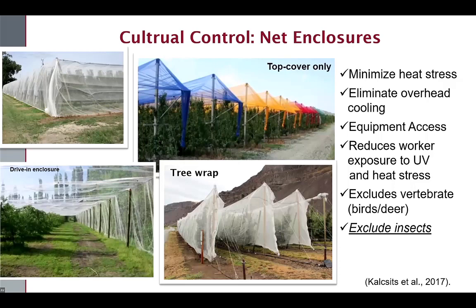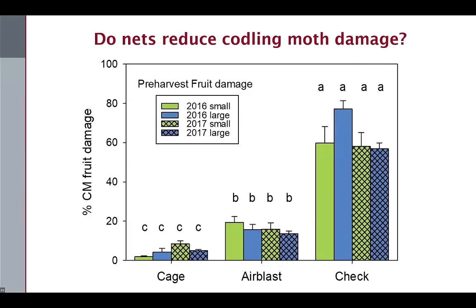The other one is nets. They can be drape nets or they can be complete cages, either one. And my student and I studied this for a number of years, and we found that no matter what we did, whether it was a large cage or a small cage, regardless of the year, we always got the least amount of damage inside that cage.